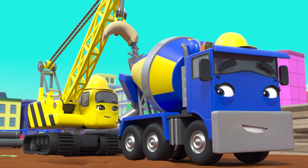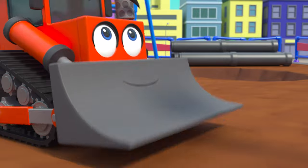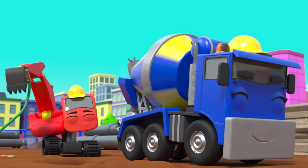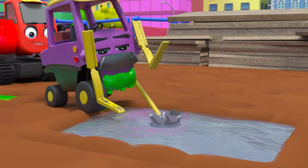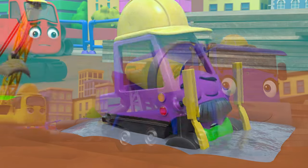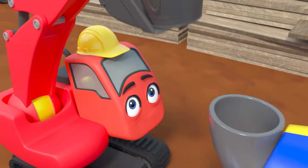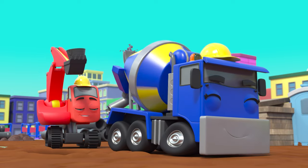One bag of cement, one of gravel, and one of sand. That's a lot of water, Digley. Go, CJ, go! That looks better. Oh, but it's too splashy. Oh no, bad luck, Mr. Rubble. Third time lucky: sand, then cement, some gravel, and just a bit of water. Well done, everyone. Now mix, mix, mix.